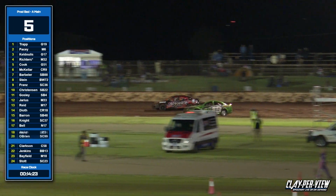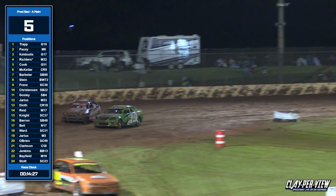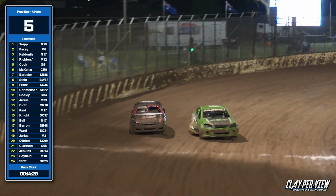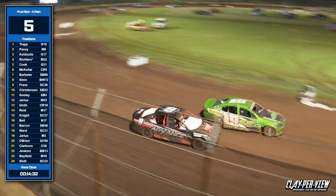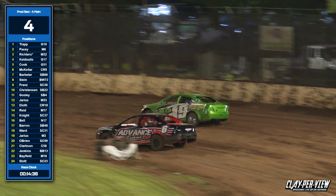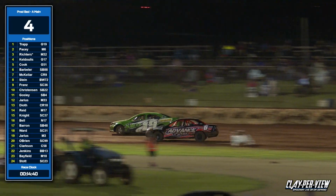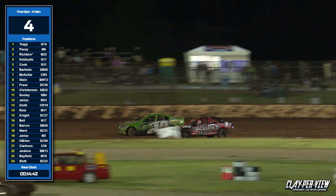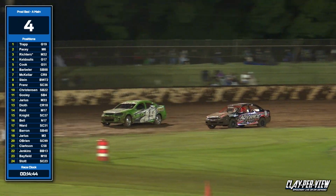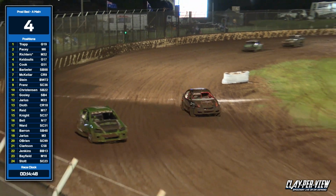Back in position number 3, it's still Neil Caldulis as they head down the main straightaway. Trappy on the inside, Braden Pacey on the outside. Then we've got them side by side arguing about position number 3 as Robert Trapp goes into the race lead. Kane Richters has got himself into 3. Neil Caldulis in 4. Robert Trapp the race leader as they head down the main straightaway.